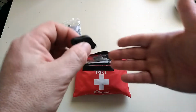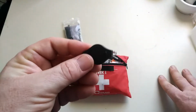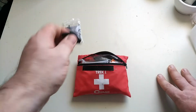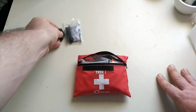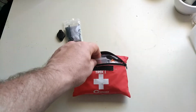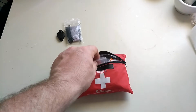But this is a supplement, as I said. But yeah, I like to put these little cheap lights in here, because what use is a kit if you can't see it in the dark? And that's one of the things that I like to address about these kits. They're very small, and you should be able to use your kit in any weather condition at any time of the day and any terrain.